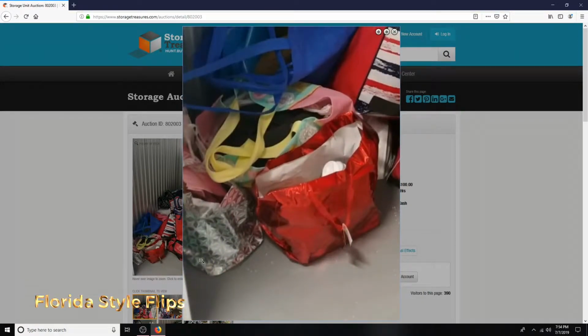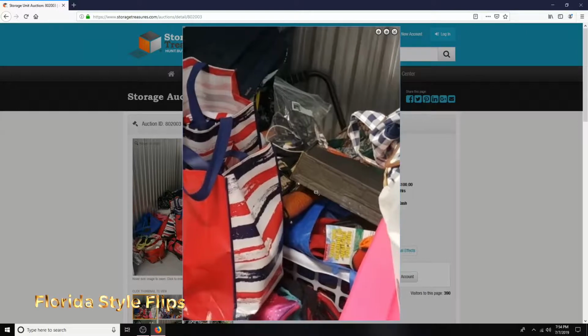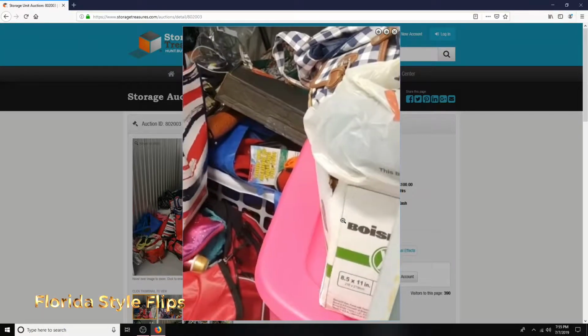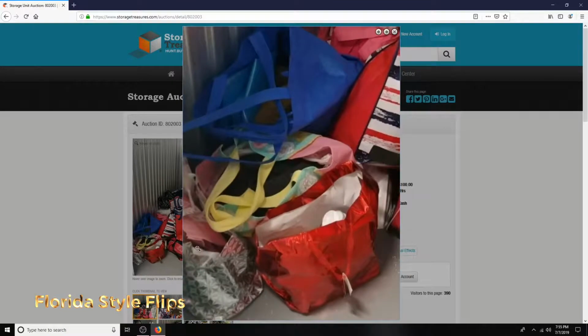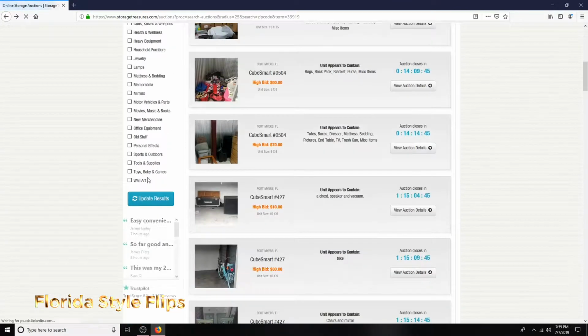All I see is bags full of stuff. Now I don't know if that's Burberry, probably not. But nothing in here is screaming, buy me, for me either. So I don't end up buying a lot of units around my area unless they're really good. I tend to go out of town.